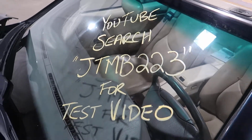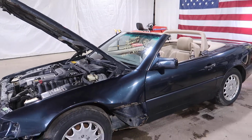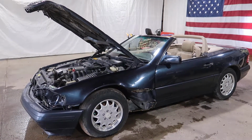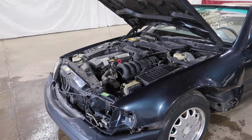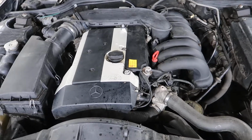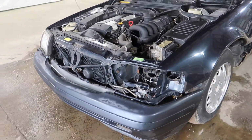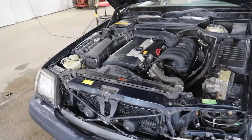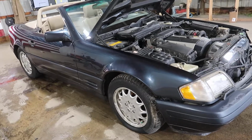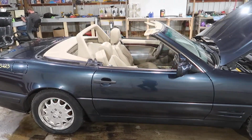JTMB223. This is a 1996 Mercedes-Benz 320 SL, or SL320. Of course, with a straight six under the hood. Took a light collision up here on the left front. This is black, opal pearl with a mushroom interior.